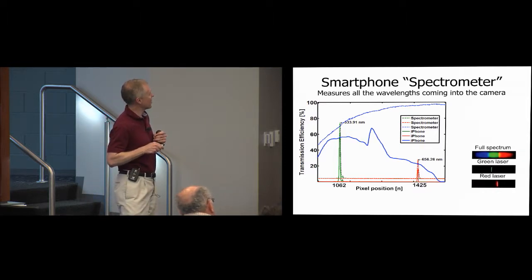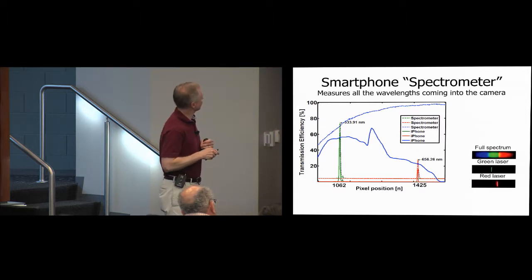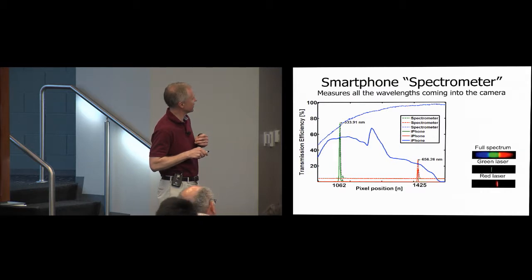What we call a spectrometer is an instrument for measuring the wavelength components of light. What we can measure with this is, if we take a picture with the cell phone when it's in this cradle, instead of getting a picture of the outside world, you measure a spectrum instead.